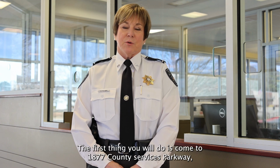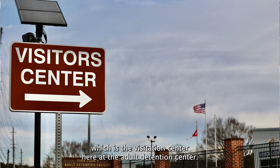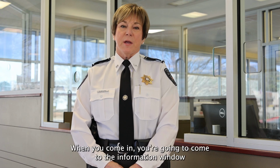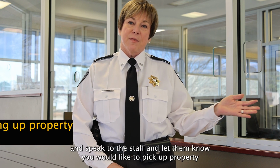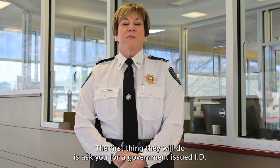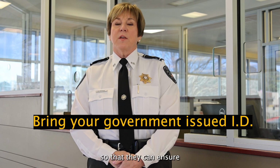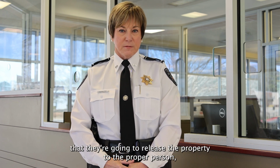The first thing you will do is come to 1877 County Services Parkway, which is the visitation center here at the Adult Detention Center. When you come in, you're going to come to the information window and speak to the staff and let them know you would like to pick up property from either a family member or a loved one. The first thing they will do is ask you for a government-issued ID so that they can ensure that they're going to release the property to the proper person.